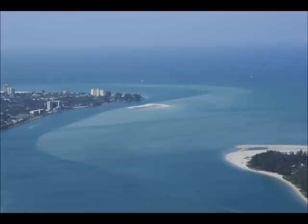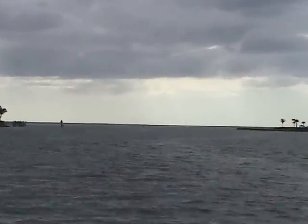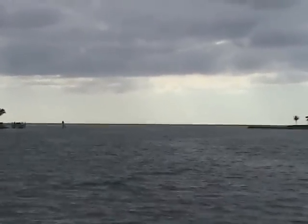These illustrations of Big Pass and New Pass in the waterways of the Sarasota area show how the access to the intercoastal waterway has been blocked by sand that has accumulated over a relatively short period of time. Although this condition is represented by these Sarasota passes, it is symptomatic of many other coastal areas in the United States.